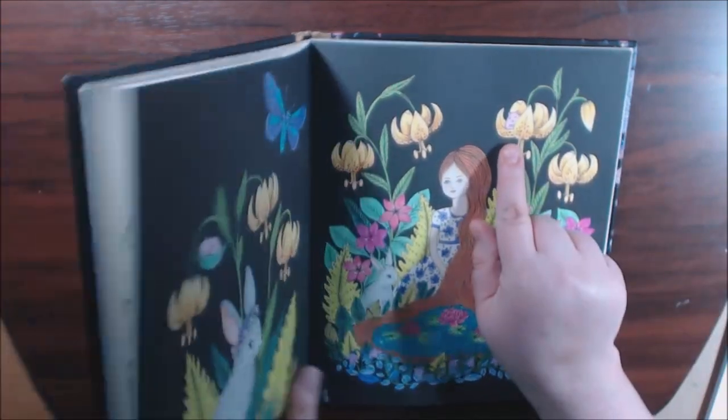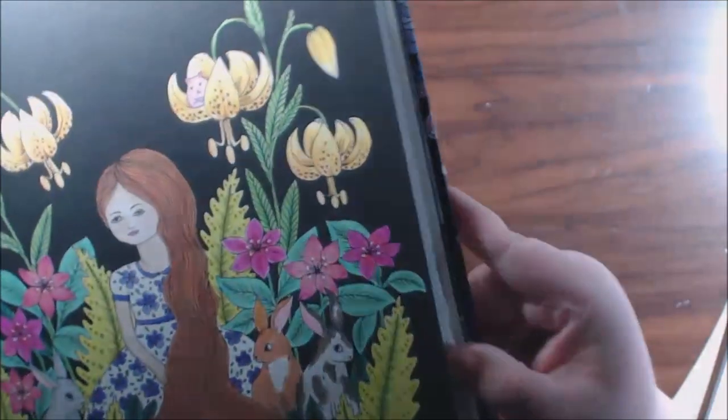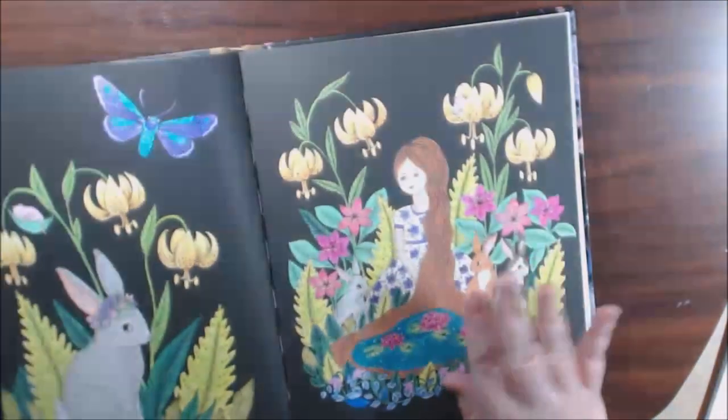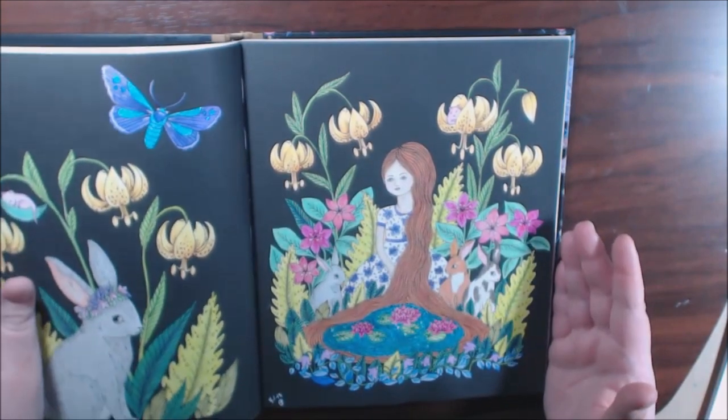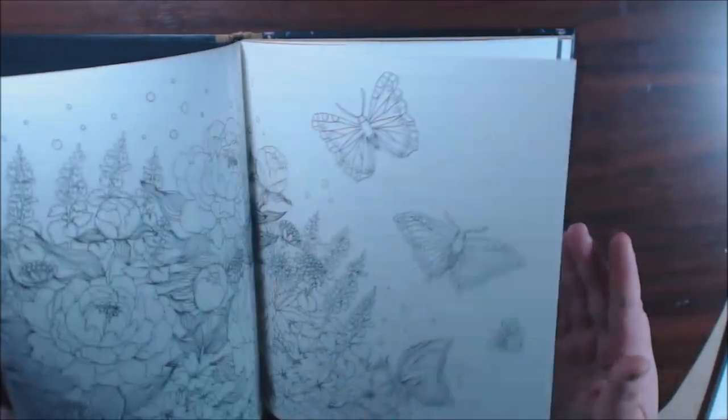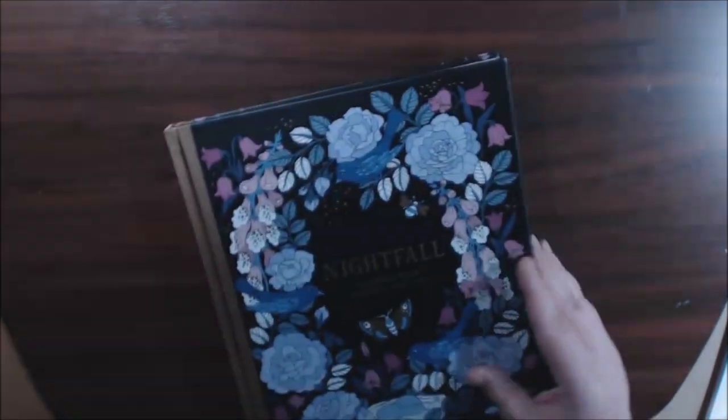And then I got this little angry creature in here. I don't know if you can see it. I got him. He's so cute. They're in the book. They're all over the place. You just gotta find them. So far, that's what I've done in here.